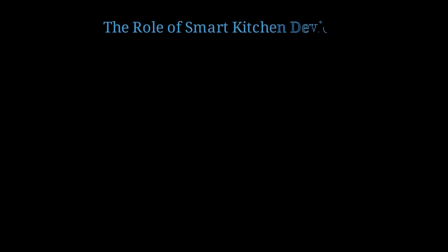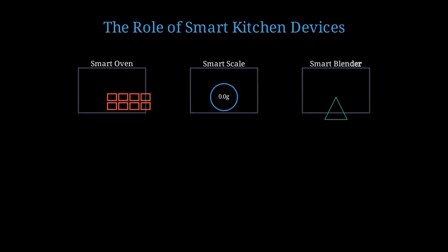Smart kitchen devices will amplify the impact of AI nutrition systems by automating recipe execution. Smart ovens automatically adjust temperature and timing. Smart scales precisely measure ingredients. Smart blenders follow AI-generated smoothie recipes. These devices execute personalized recipes with minimal user effort.